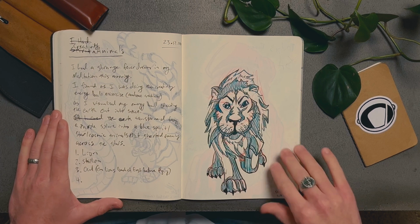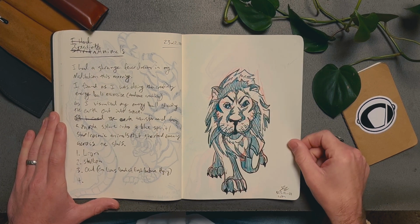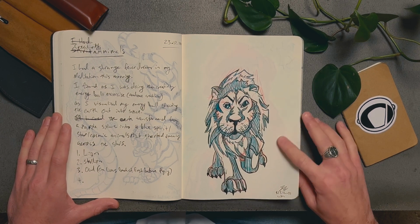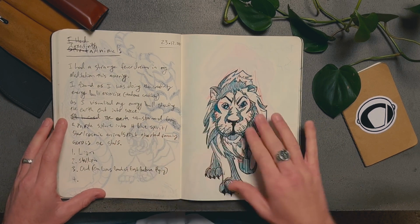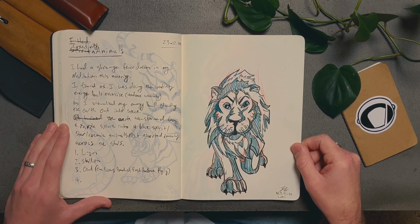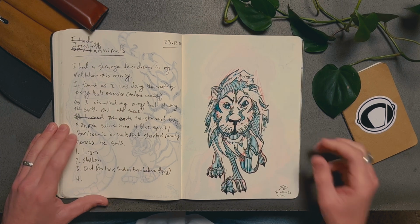I found as I was doing the creativity energy ball exercise, which is a headspace meditation that I was doing at the time, as I visualized my energy ball shooting to the earth out into space, the earth transformed from a purple sphere into 4 blue spirits, stars and cosmic animals that started running across the stars.